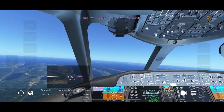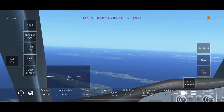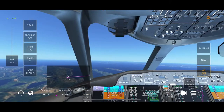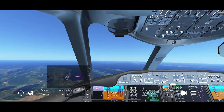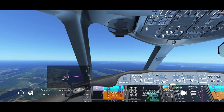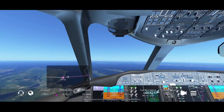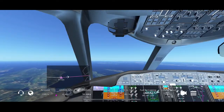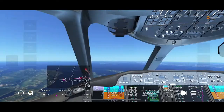Alright, there we are. Still no runway in sight. Coming up on 11 here. We actually have a tailwind, so it's not going to be that bad. I just have to descend earlier. If you have a tailwind, descend earlier. If you have a headwind, descend later, because if you descend early with a headwind, it'll push it straight down. I'm going to be using the ILS.